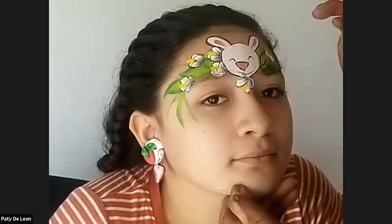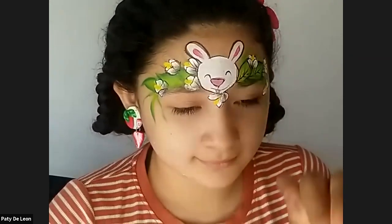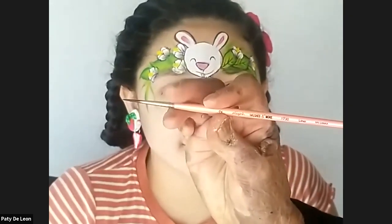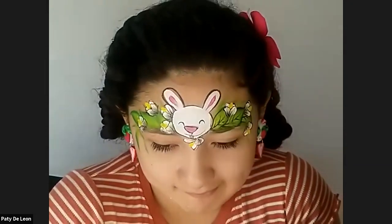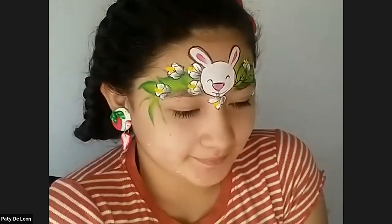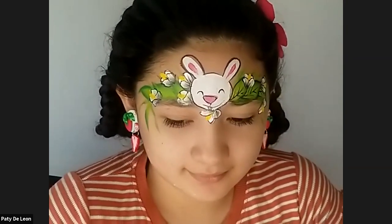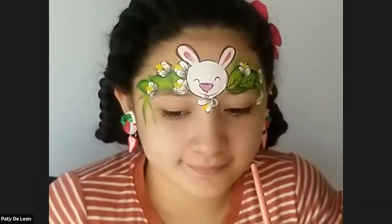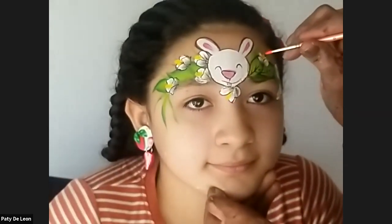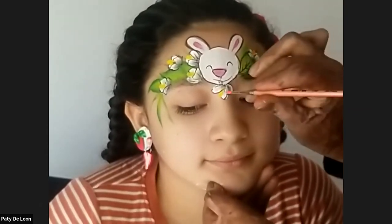Which liner brush are you using, Patty? This is Alaya. This is the Alaya liner. It's the brand, it's called Alaya. Very easy to use. And I love it because the tip of the brush is very, very tiny, and it does very beautiful lines. Now I'm grabbing another one, same brush, but with a little orange, just to go in each flower and do little dots. Something like that.